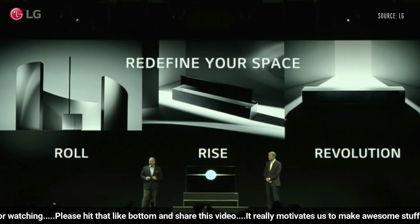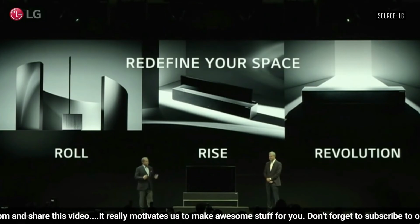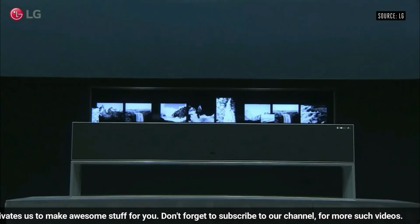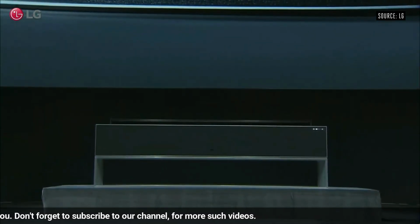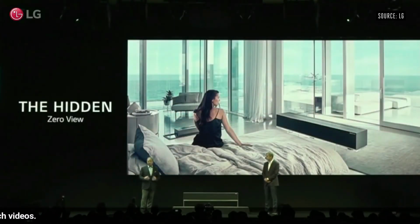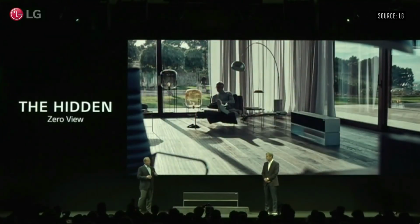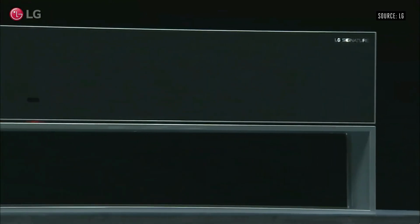The Signature OLED TV R can transform itself to offer several different viewing options. In full view, line view. In zero view, the TV screen disappears completely, hiding within the body. When the screen is retracted, users can enjoy a premium audio experience for listening to music or other audio content, because the body cleverly integrates a 4.2 channel, 100-watt, front-firing Dolby Atmos soundbar.